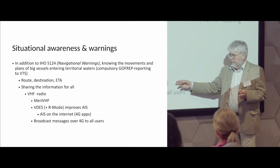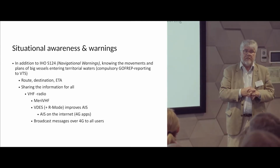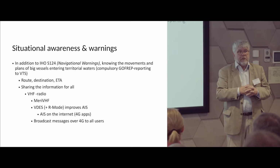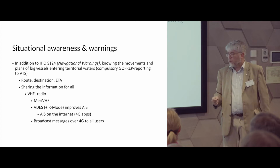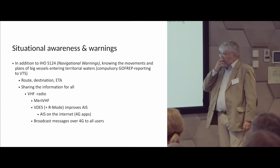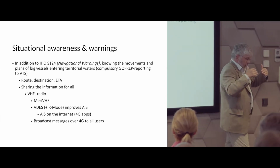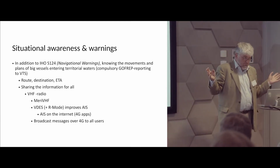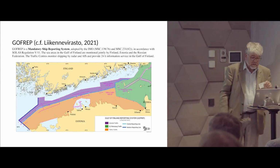AIS on the internet. Small ships won't have AIS at the moment because it's imprecise and it has to be improved before it can be taken into wide use. There are of course differing opinions on this. But one thing is that we could actually broadcast messages to all users over 4G or LTE network. Let's dig deeper into this.